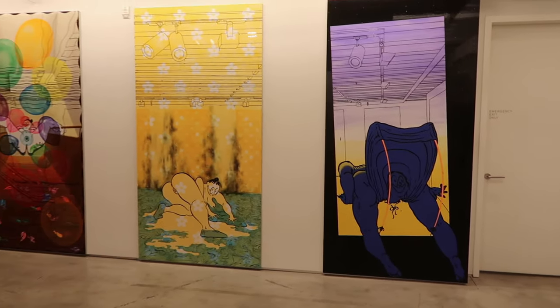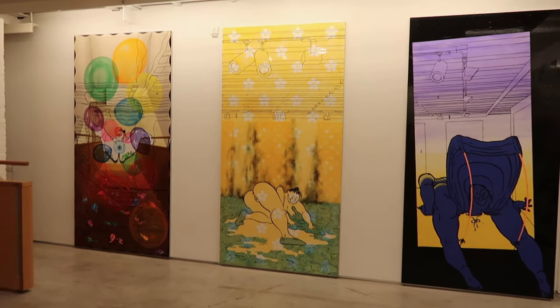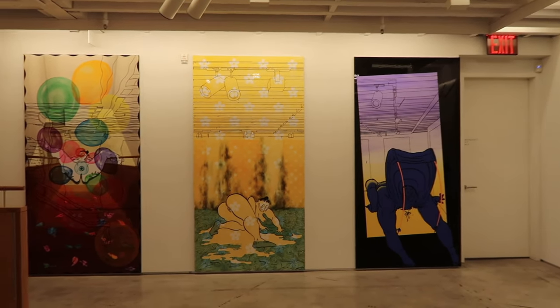So this entire exhibit is made up of pen and ink drawings as well as large-scale paintings. I think it's said that there are 10 in total.